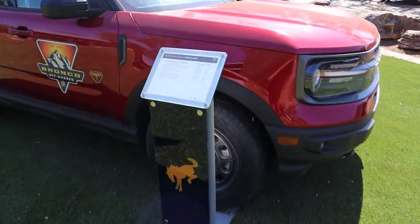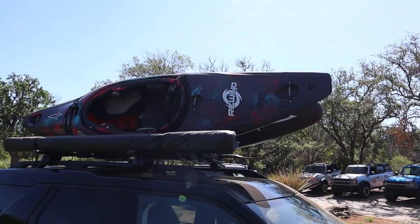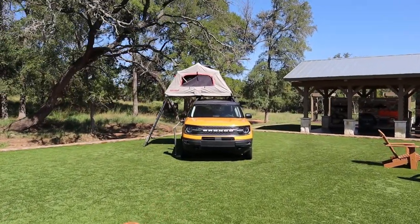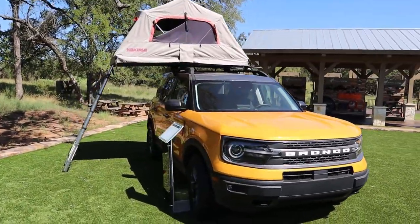Funny enough, if you purchase a Bronco Sport, you can still do the off-roadeo, but with the Sport, the trails are different. The trails for the big Bronco are way different than the Bronco Sport, but you can still take it out and off-road it and do some adventure stuff with it.